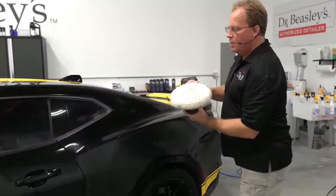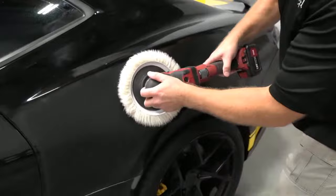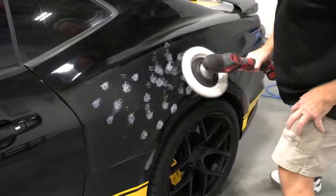Some people think that's, in the Beasley's world, pretty stiff. But you've got to remember, this is dry wool. It's going to absorb some of that, so I've got to start out with a little bit extra. I'm just going to mush this around. The swish technique, the swishy technique. And then I'll show you some techniques for using a rotary.